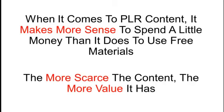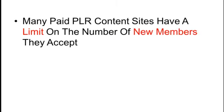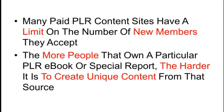This is one reason why many paid PLR content sites have a limit on the number of new members they accept, as by imposing this limit, they ensure that the content materials are not owned by every Tom, Dick, and Harry who uses the net. The problem here is, the more people that own a particular PLR ebook or special report, the harder it is for you to create unique content materials from that source.